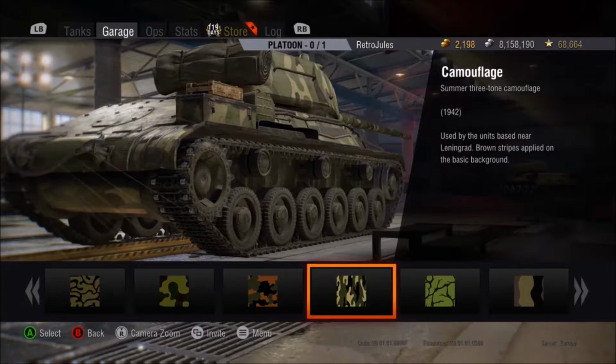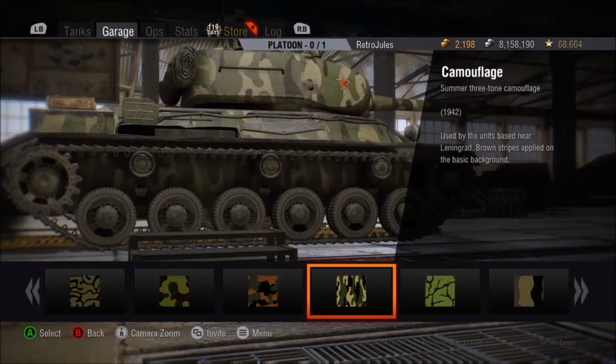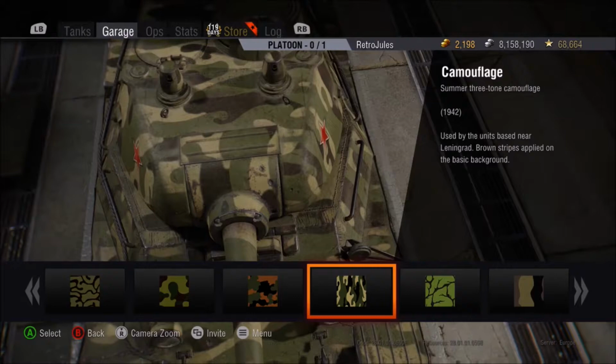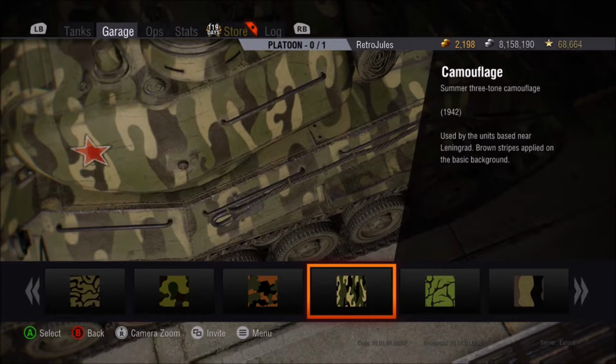It has a view range of 390 meters, which matches some of the other Tier 7 lights, but it is also 10 meters less than the top view range of the Walker Bulldog and the Speerpanzer, so you do need to be wary of that. Now on this tank, I carry my standard equipment for a light tank and it seemed to work okay for me. A camo net, binoculars and optics.